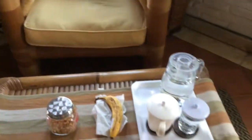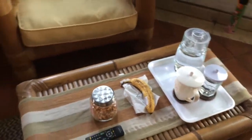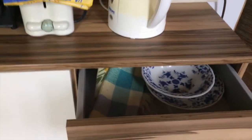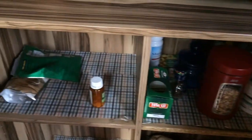And then this is the table that the housekeeper always provides for me every day. And this is my bedroom. And this is what it has in the drawer. Plates. Oh, all kinds of things. My cereal. Still empty, very empty though. Yeah, so.